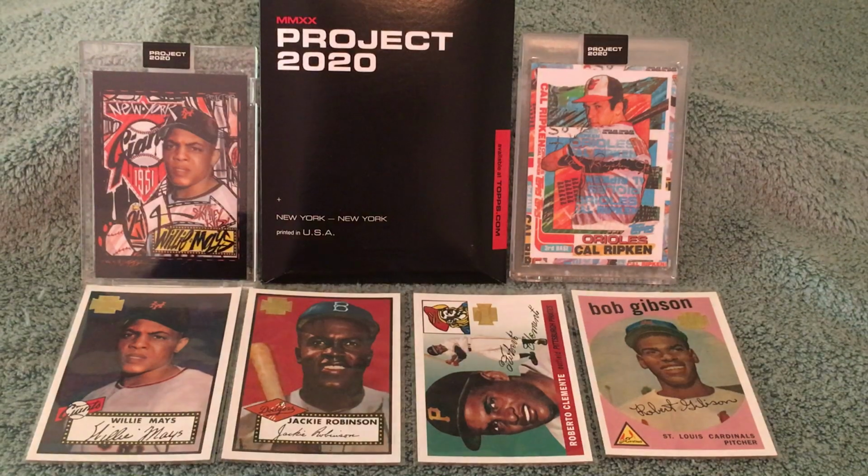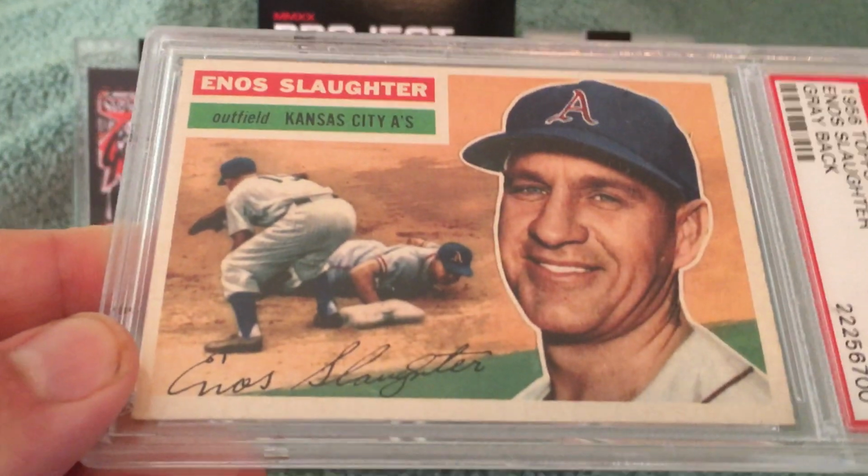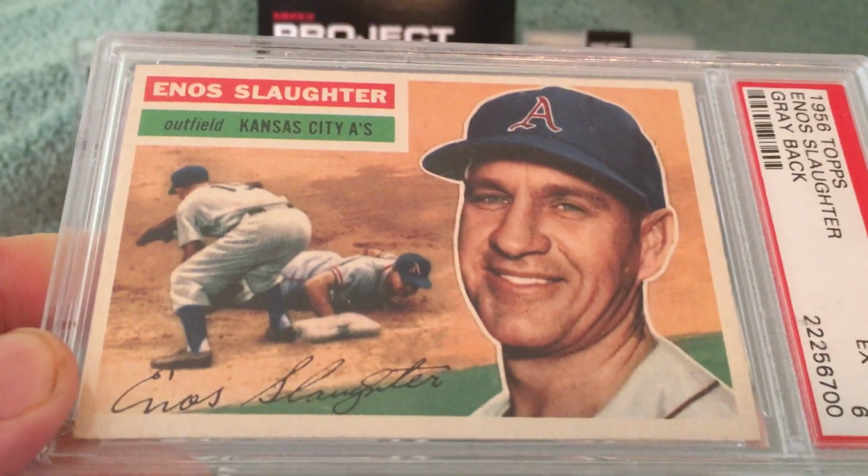And then, because of the 56s and how much I like them, I found a guy on Blowout that was selling some 56s and some vintage, and these were just super cheap. These aren't in the archives set, but these were just some pickups that I got on Blowout. I got a 56 Enos Slaughter, which is pretty nice.